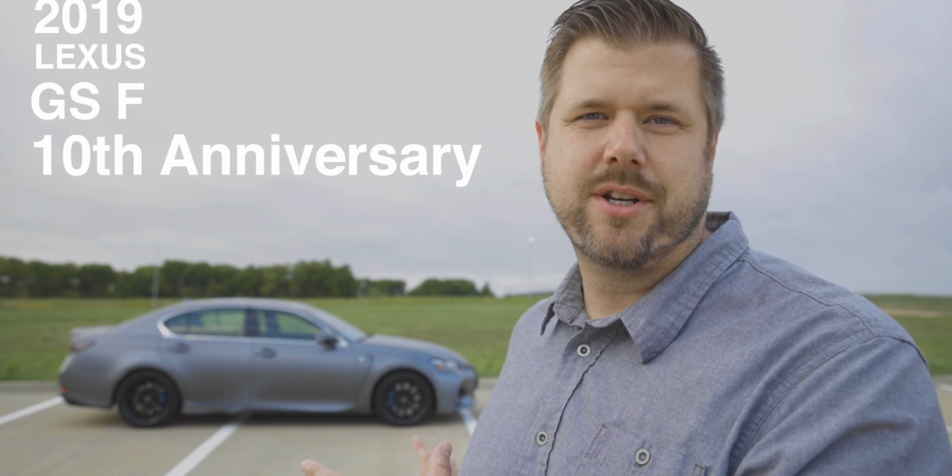So this is the 2019 Lexus GS F, and it is the 10th anniversary edition. I already threw out a lot of dates, and none of them really match up to 10 years of an anniversary for this thing. So the 10th anniversary is actually the 10th anniversary of the F Performance moniker. You can also get the RCF in a 10th anniversary, and these vehicles are pretty rare. We're only getting 240 of the RCF 10th anniversary editions and only 100 of the GSF 10th anniversary editions.